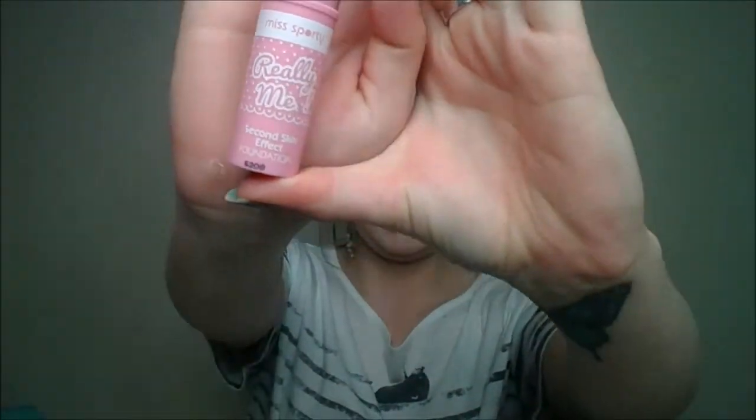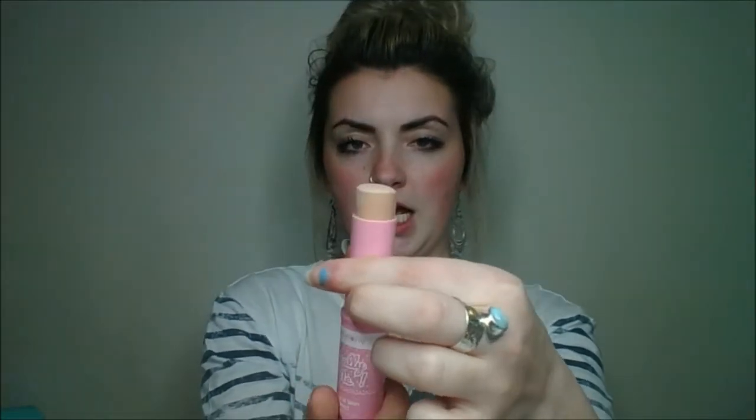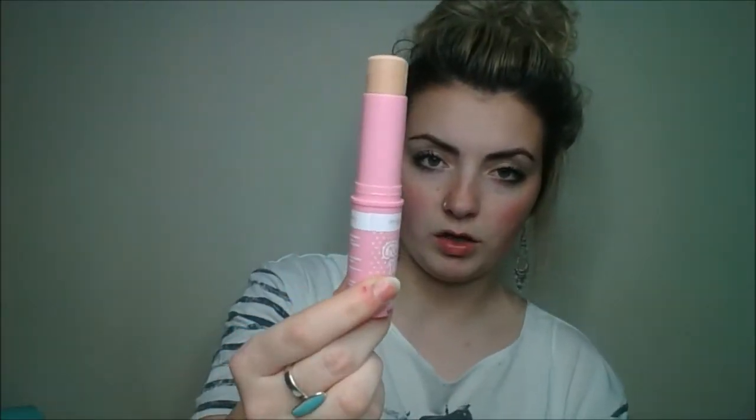I was watching Sophie Does Nails' channel, and she was testing out a Miss Sporty brand, and she was using their foundation sticks, and she said they were amazing, and I was like, right, well, they're more than affordable, let's go out and try them. So I went out and bought the Miss Sporty Really Me Second Skin Effect foundation, and it just looks like so. You pop that off, and that's the amount of product you get.